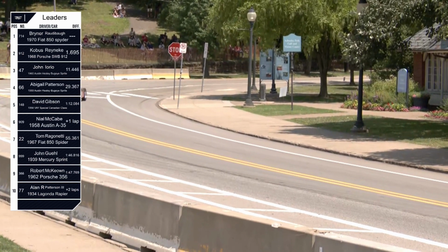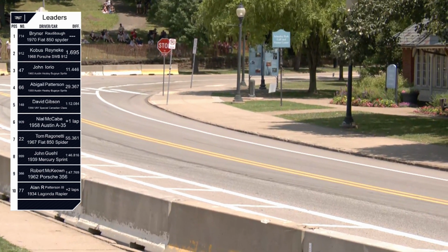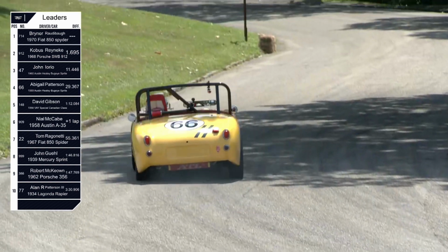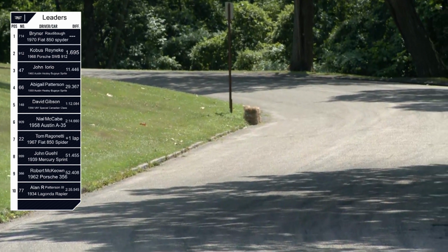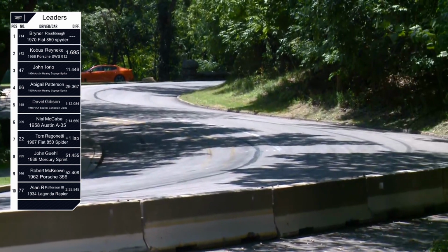There's that J Special we talked about earlier. It was a hand-built, unique car. That's what they were doing back in the 50s. Folks in their garage were just figuring things out and making cars no one had ever seen before. There is that gorgeous 59 Austin Healey Sprite, number 66. That is Abigail Patterson. She's here racing along with the other folks. She's a local. She's from Pittsburgh, right here in town.